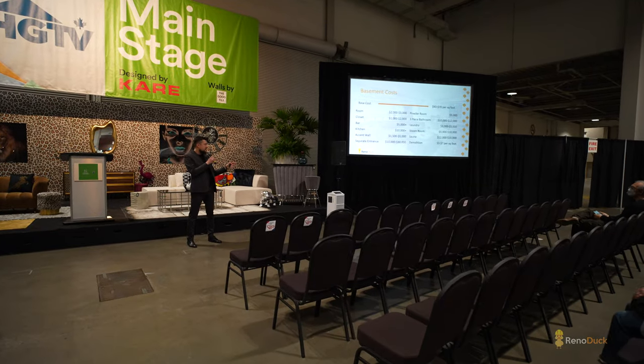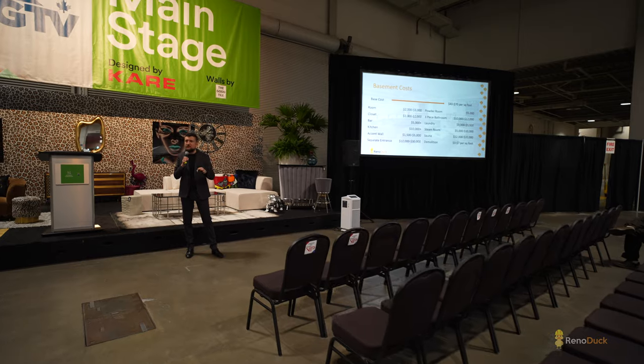Let's start adding some things. If you want to add a room, you're looking $2,000 to $3,000. If you're looking at a closet, add another $1,000 to $2,000. If you're looking at a powder room, add another $5,000 to the cost. Three-piece bathroom, depending on the materials you're going to be using, if you're going to be doing a tub, if you're doing a shower, a custom shower, you're looking at another $10,000 to $12,000. Laundry, you're looking at about $3,000 to $5,000.